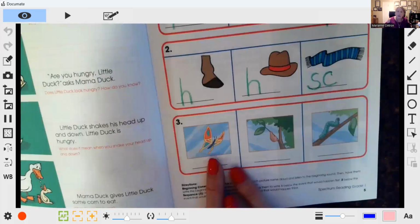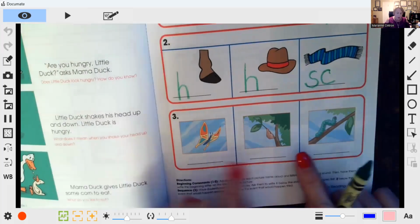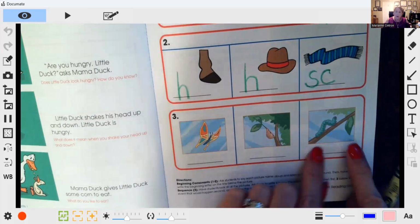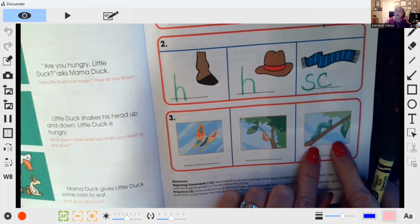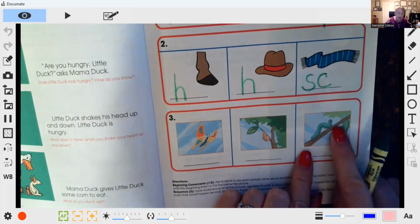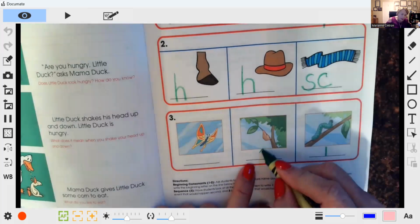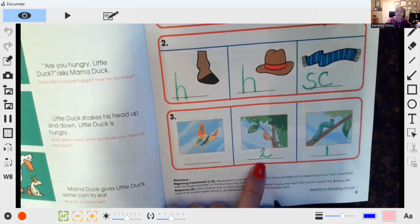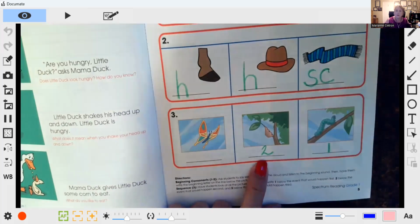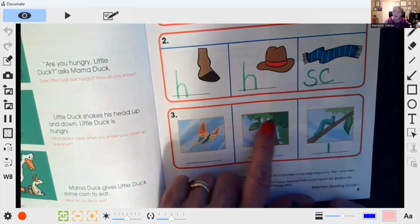Here we have some sequencing again. We have a butterfly, we have a cocoon, and we have a caterpillar. Remember the caterpillar from the read, write, and listen? So we have caterpillar is first. Then some people like to do the two like that, and that's fine. It's not so confusing for dyslexic kids. Cocoon is where it stays in its own little house.